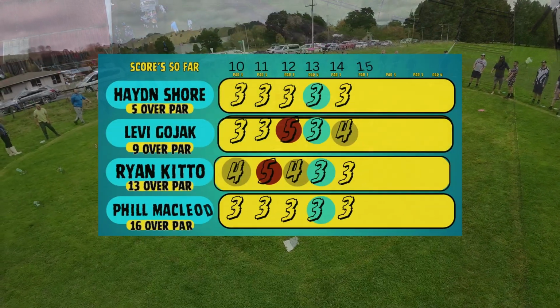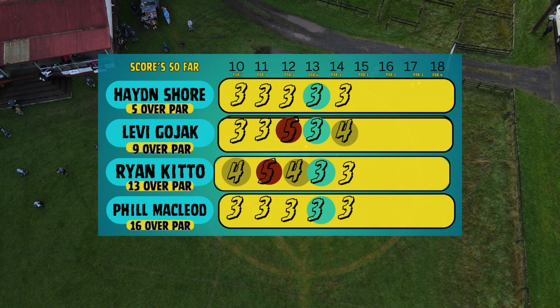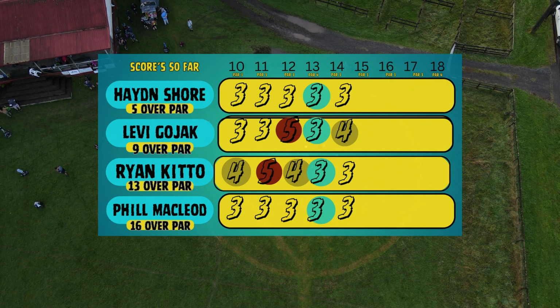So a bogey puts Levi at 9 over par. He now finds himself 3 points behind Hayden on 6 over par. Ryan has 13 over par. Phil McLeod has 16 over.